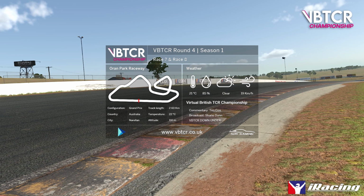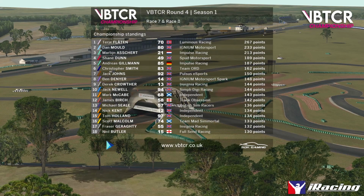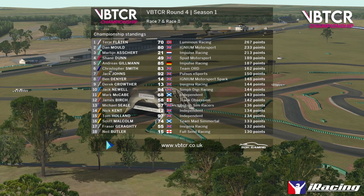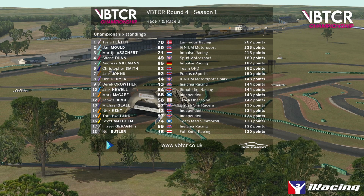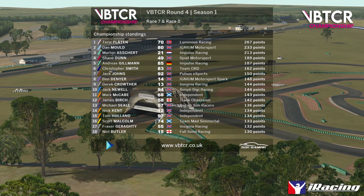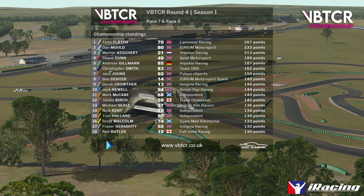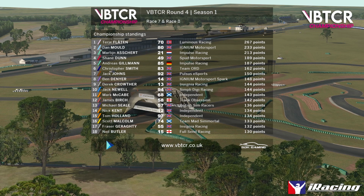Last time out, we visited Silverstone with Flarton attaining pole and winning race 1 to make it 2 victories for the season. Race 2 had a different flavour, with McCabe taking victory and in the process smashing his highest race finish of 11th for the season. That was back at round 1 in Donington. As you see from the championship, with 5 different winners from 6 races so far this season, things are really hotting up, with Flarton leading the field, with Mould not too far behind.